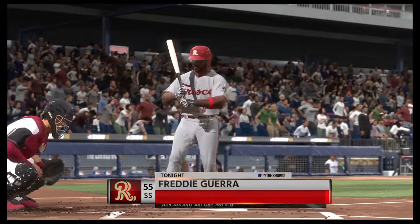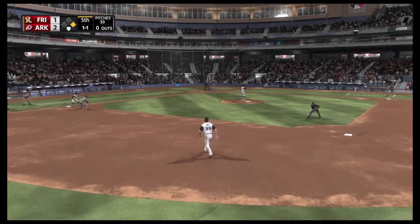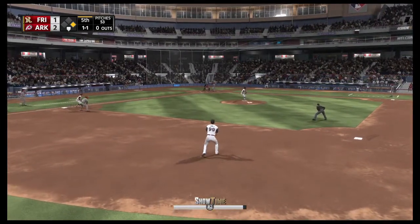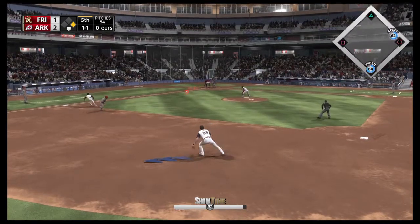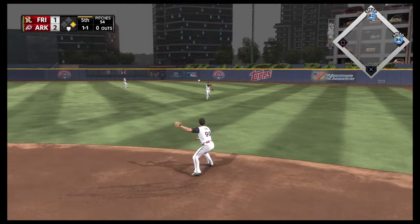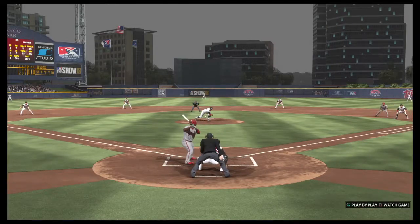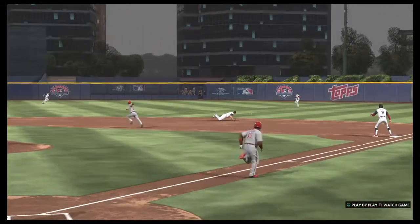More from the show. Stepping in, Freddie Guerra. He'll try to follow up the double in his last at-bat with another big hit right here. Ground to the right side. That gets through, and he'll reach base again on his second base hit of the game. Boy, that's one of the, I guess, the advantages of hitting with that hole between first and second base. First baseman has to hold that runner on.